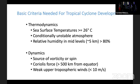We also need enough moisture in the mid-levels of the atmosphere, because if we don't have enough moisture, we're going to have evaporation instead of condensation. And if we have evaporation, what that means is the clouds dissipate. And so if the hurricane runs into dry air, the storm's going to dissipate. So that's something they're always on the lookout for: is it going to stay over warm water, and is the atmosphere moist enough to support the storm?